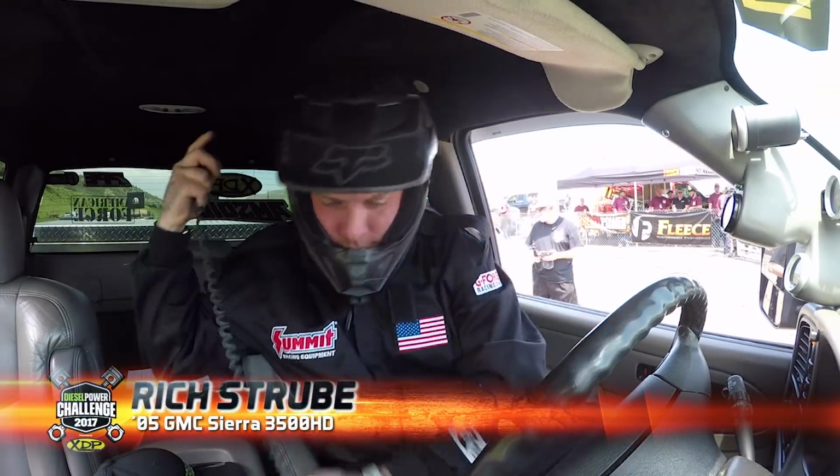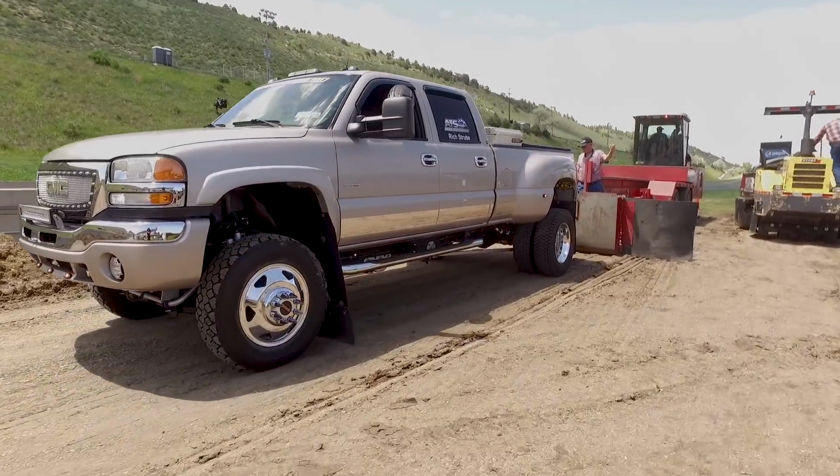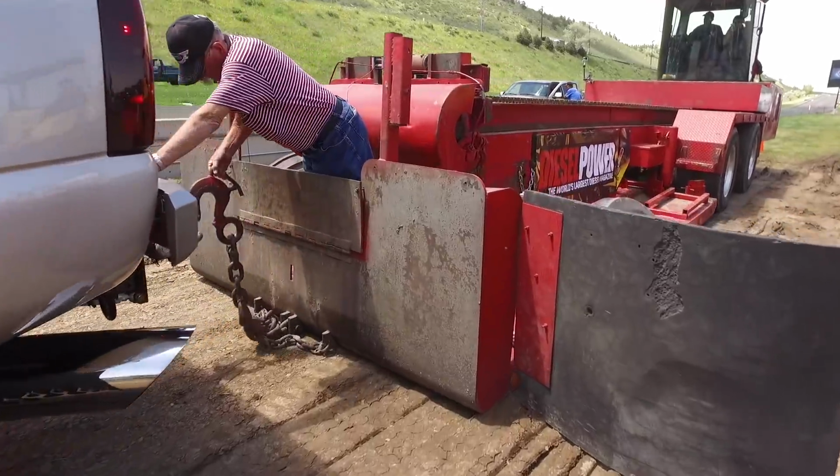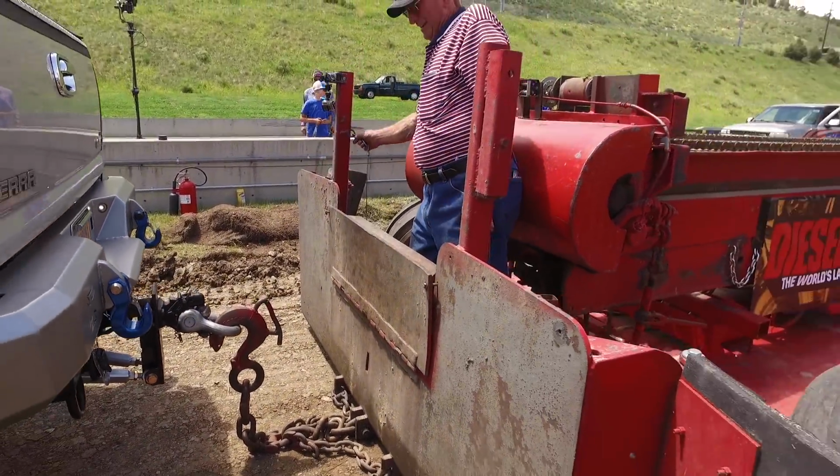So Rich Strube will be our first puller here. He's got the Duramax Power GMC dually, one of 2 dualies in the field. Now, what may have hurt him in some other competitions, meaning the massive weight of this truck, may actually be working in his favor here at the sled pull.